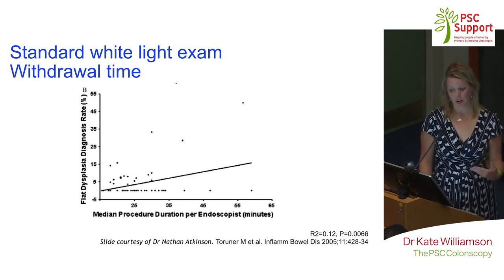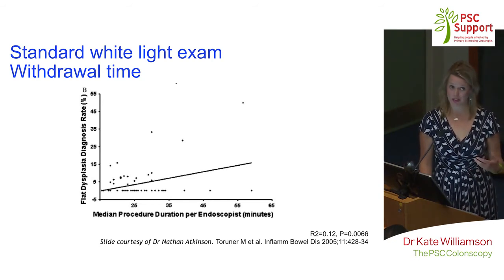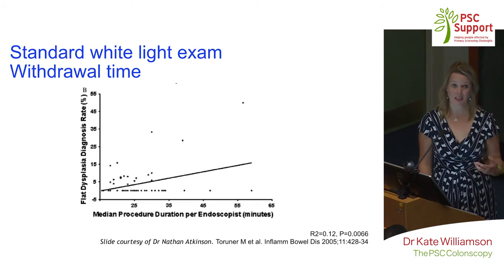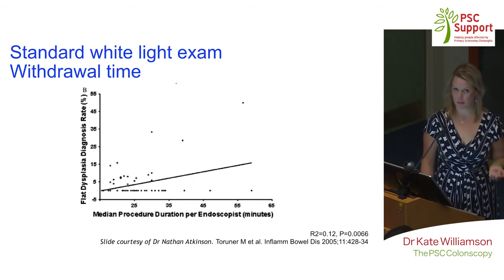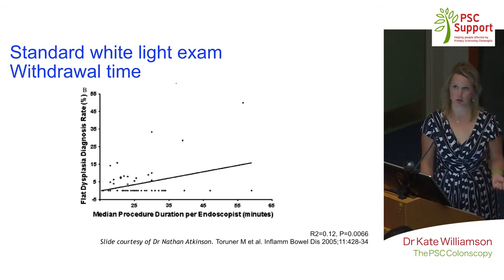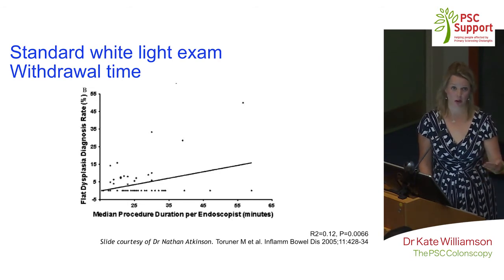So in other words, the endoscopist needs to have enough time and not be in a rush, and make sure that they are actively making sure they're not withdrawing too fast. It's not in the middle of a busy list. And that is one reason why we have a PSC colonoscopy list, where we make sure you are dedicated a proper longer slot.